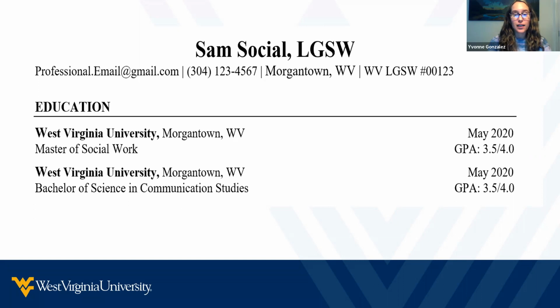The next line in the contact information, you'll notice there is a new addition to the email address, phone number, and location. We're going to add your licensure information in here. Don't make them hunt, like look and search through your resume for this information. You need to have your licensure information right at the very top, so that way they can verify it.